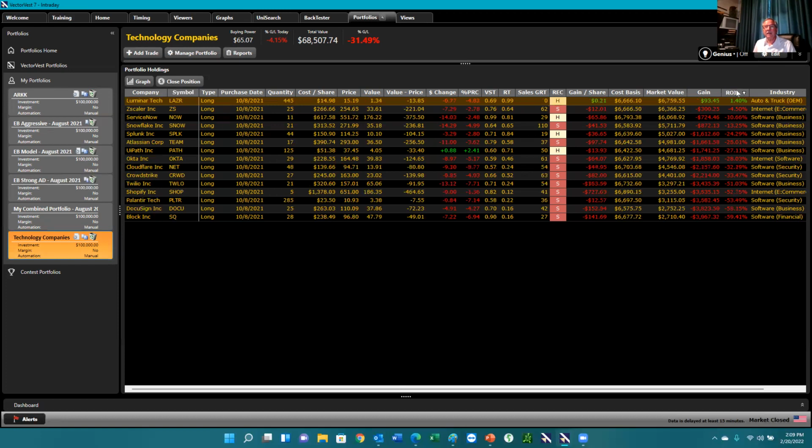Yeah, very similar to today's. I can sort these based on ROI, and you can see Square is the biggest loser, down 59%. Wow. DocuSign is next. Palantir down 53%. Shopify down 52%. Your big winner, 1%. Yeah, the big winner was Luminar, which is in the EV autonomous vehicle space. Very cool.